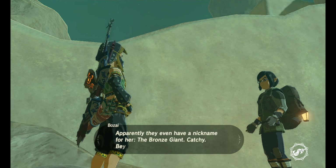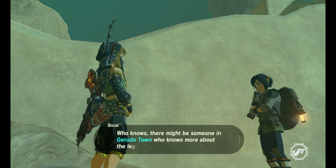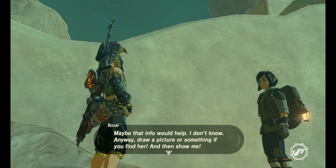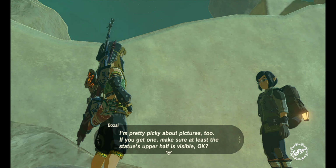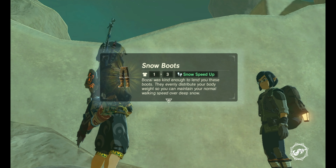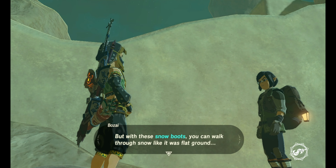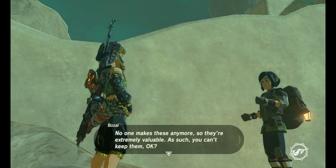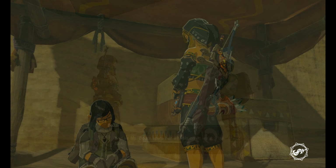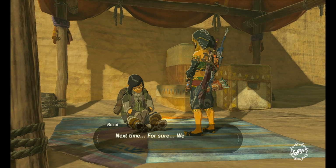This side quest comes in 2 parts, with Bozai reluctantly parting with unique sand and snow boots in exchange for photographic evidence of the 8th Heroine, as well as its missing sword, both of which are located further north in the Gerudo Highlands. This exchange is all part of Bozai's attempt to garner the favour of Link, whom Bozai has confused with the Gerudo female due to the disguise Link adorns in gaining access to the female-dominated township.